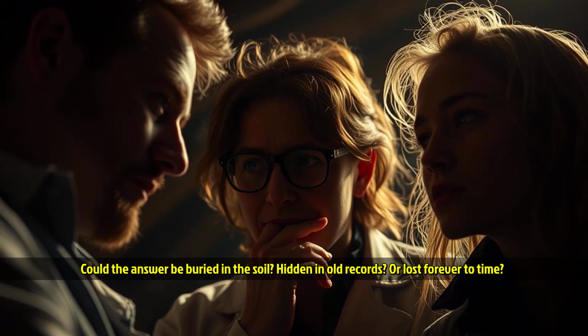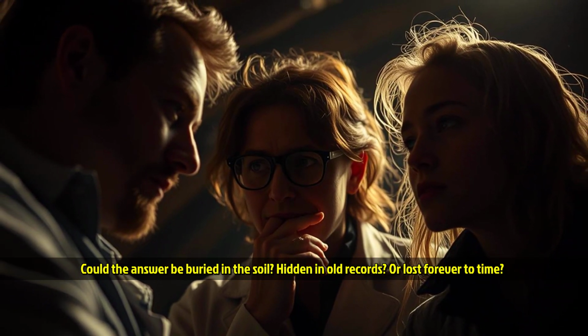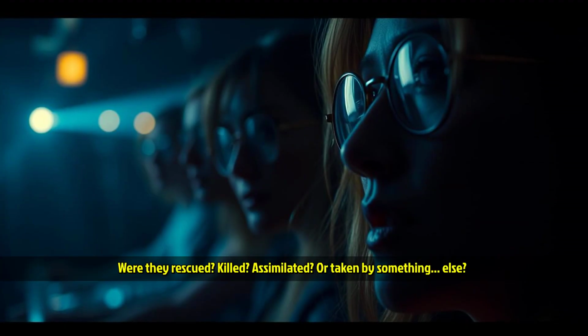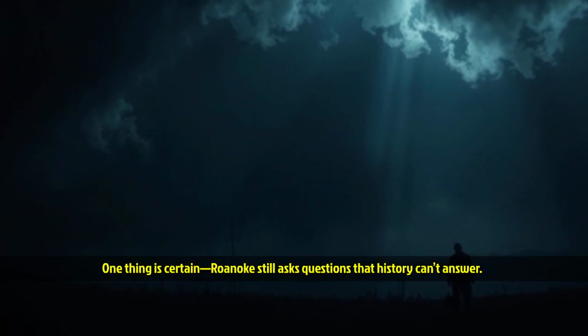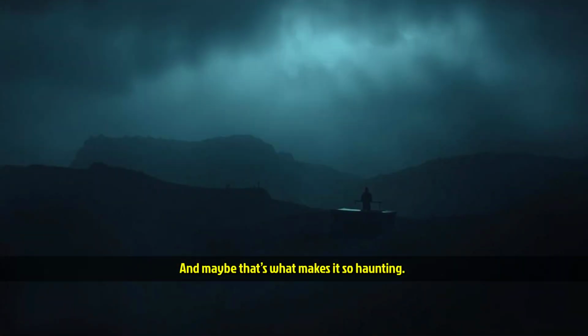Could the answer be buried in the soil, hidden in old records, or lost forever to time? What do you think happened to the Lost Colony of Roanoke? Were they rescued, killed, assimilated, or taken by something else? One thing is certain, Roanoke still asks questions that history can't answer. And maybe that's what makes it so haunting.